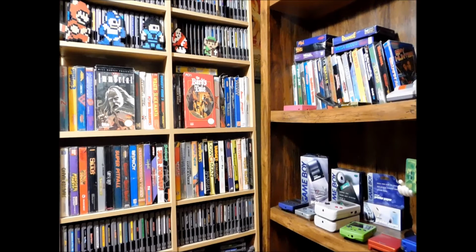You can't beat $1, man. It was in pretty good shape. I like the faceplate on it. I'm probably just going to keep that for myself. So that was a good deal.